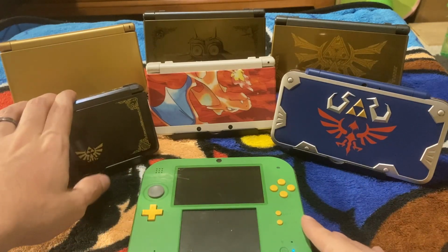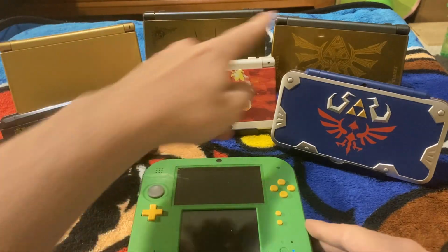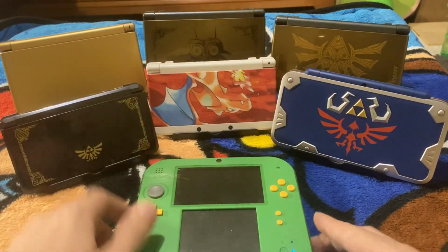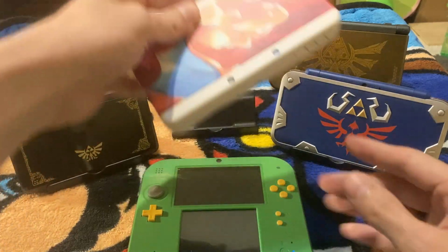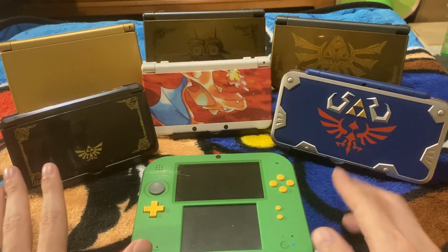So I've done this 1, 2, 3, 4, 5, 6 times. Well, actually, no, this one doesn't have it. So 5 times. And I have re-downloaded Red and Blue on this one. So I will not be making any system transfers anymore.